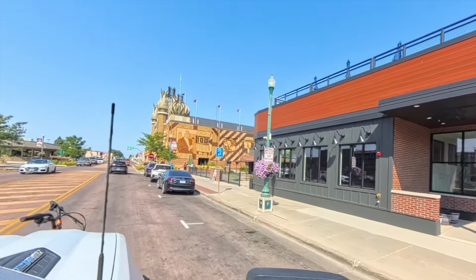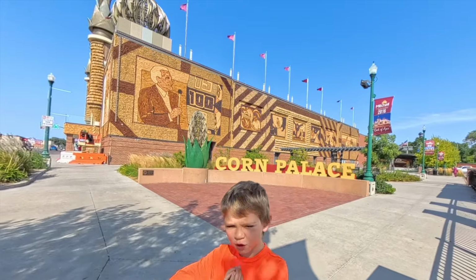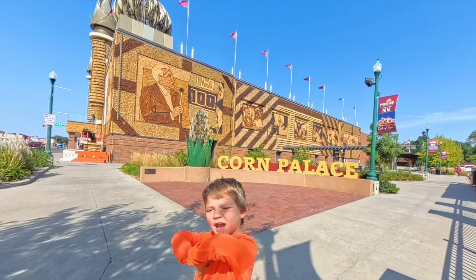The Corn Palace. You should have just parked right there. There are mad spots, yeah. We're in South Dakota at the Corn Palace. Let's go check it out.